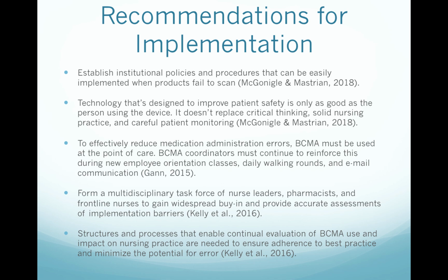Technology that's designed to improve patient safety is only as good as the person using the device. It doesn't replace critical thinking, solid nursing practice, and careful patient monitoring. Although the system is able to help tremendously to prevent patient harm by avoiding medication errors, it is still the nurse providing the care for the patient. The nurse needs to be monitoring the patient for any sort of problems and attending to them appropriately. The nurse needs to use clinical judgment in order to identify problems with the BCMA system or any harm that may come to the patients.